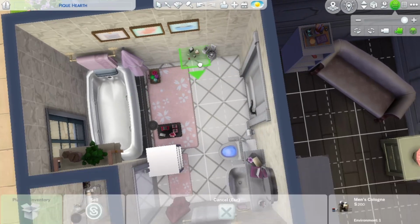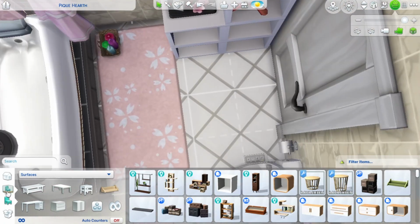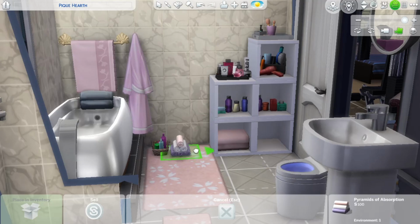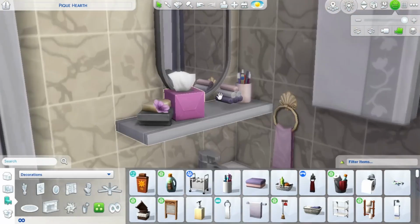Maybe also have a little smaller mat for in front of the sink. I think if you're building a grandma house or something, that would be amazing. Probably a game mechanics thing why we can't do it, but yeah, whatever.